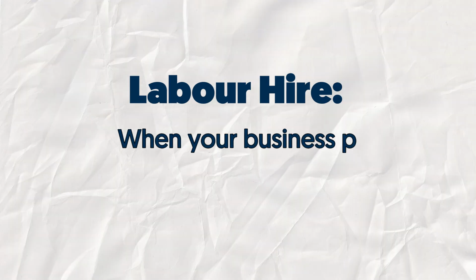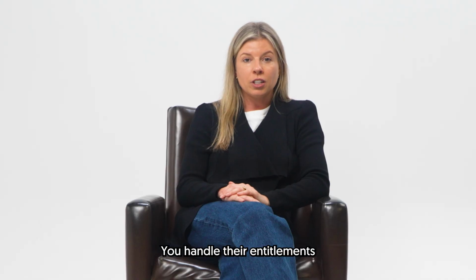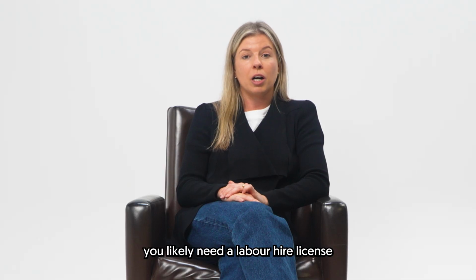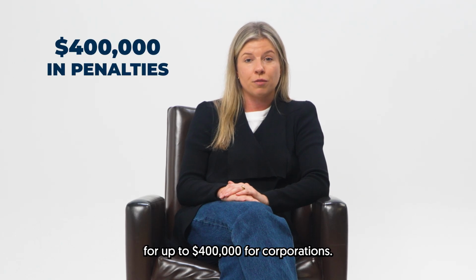This is when your business provides workers to another business, but you remain their employer. You pay their wages, you handle their entitlements, while they perform work for your client. If your business operates in this model, you likely need a labour hire licence in most Australian states. Operating without one can result in penalties for up to $400,000 for corporations.